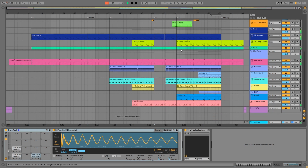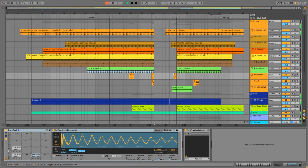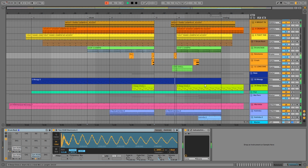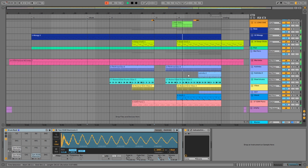We have this little breakdown section here, and the bongos come back in. Then we get a bit of rototoms, and then go back into a sort of big ending. Some sub bass here, and there's a whole load of different layers here.